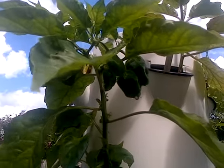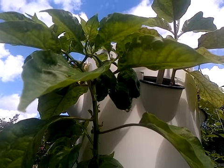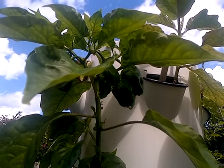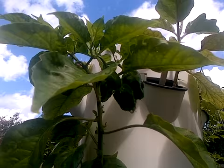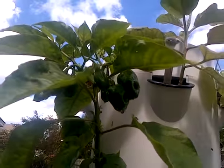Maybe you can help me out. I don't know what these are. There's some sort of pepper, something I grew but never labeled. I don't know if they're hot or what, but do you recognize them? If you do, can you message me? I would really appreciate it.